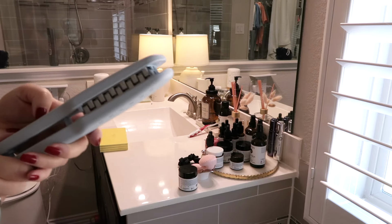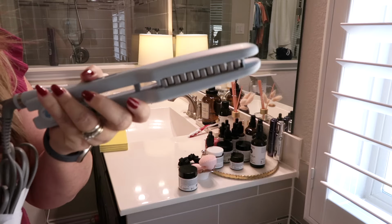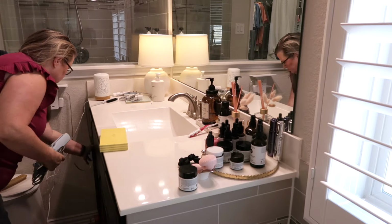Hey, have you seen one of these? This helps to bring lift in the root of your hair. It's fabulous. No more back combing, ladies. You use this and it's fabulous. I think they call it the volume. Anyways, I wanted to show you that.